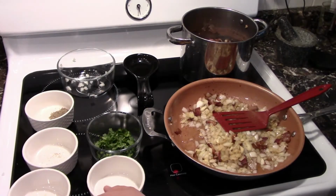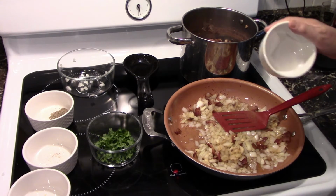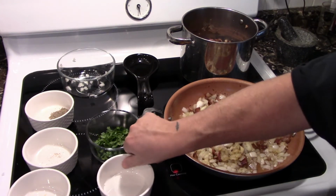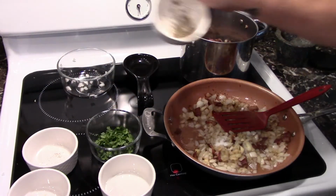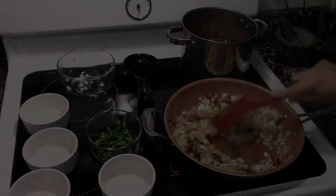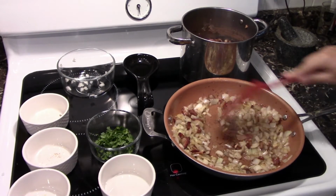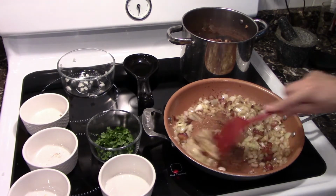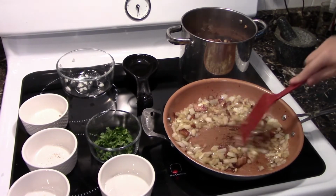Tam tells me we now add a 1/2 teaspoon of kosher salt and a 1/2 teaspoon of ground pepper. And we're just going to let this part of the mix saute for how long, honey? For about 8 minutes. So we'll be right back.